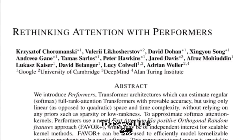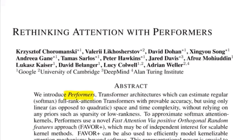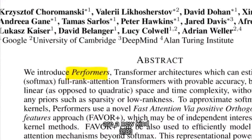Hi there. Today we'll look at Rethinking Attention with Performers by researchers of Google, the University of Cambridge, DeepMind, and the Alan Turing Institute. This paper is yet another paper in the quest to make transformers more performant. And what better name to give to a technique than the performer? So the performers are a new class of models. They try to approximate the transformer.